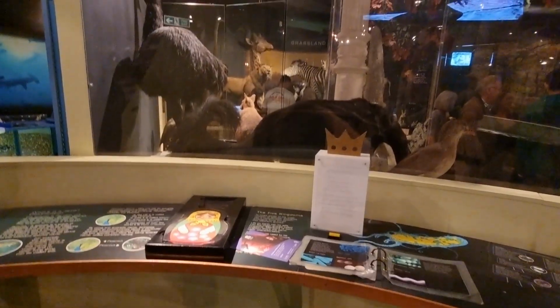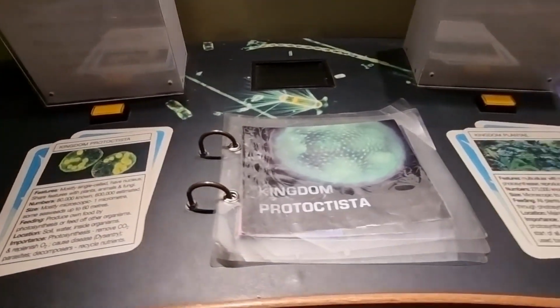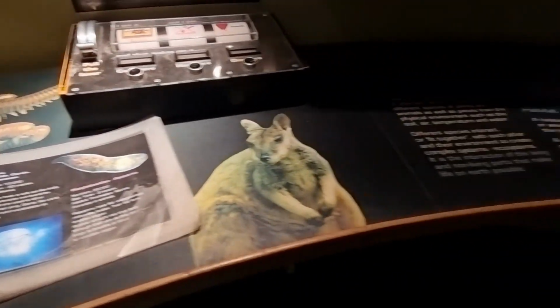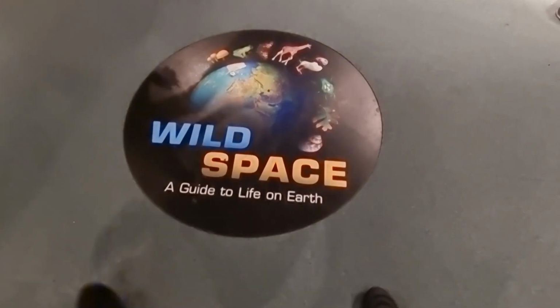Kids can have a good pastime, and these were a few ancient animals, fishes, everything you can see through the microscopic effects. It's giving you the history of the animal kingdom, of the fish species, of the planets, everything all rolled into one. So it's called Wild Space, a guide to life on earth.